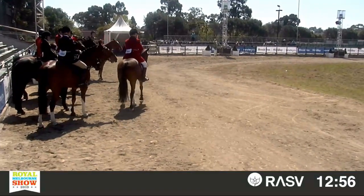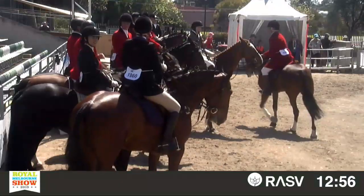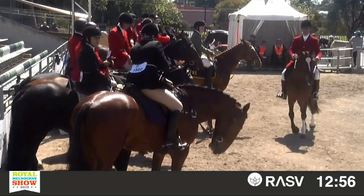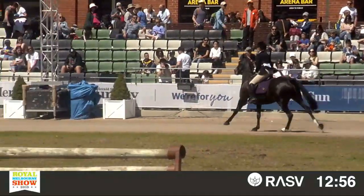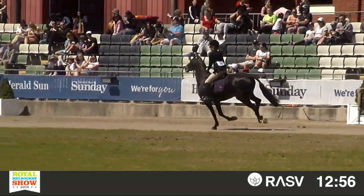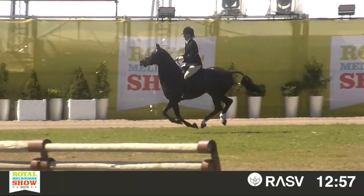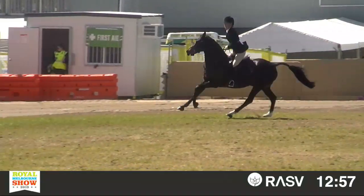Looks like 292 will be the next of our competitors, which will be Wendy Buller's nomination, Downton Abbey, ridden by Alexandra Ferguson from the Murray Valley Hunt Club. And another of the Wendy Buller team. Wendy must have come down with a truckload for this competition. Ooh, have a look at him fly the first. Flew the second. Got a wing on every foot, this little fellow.